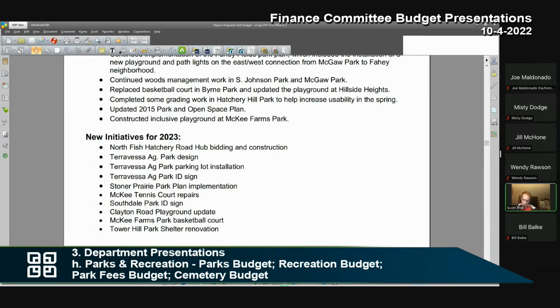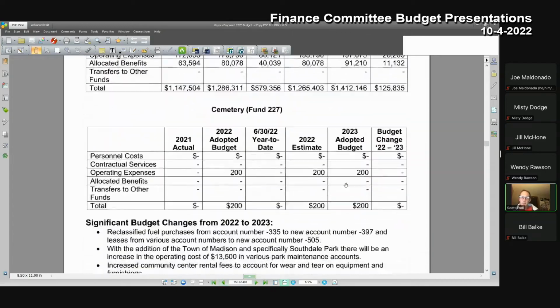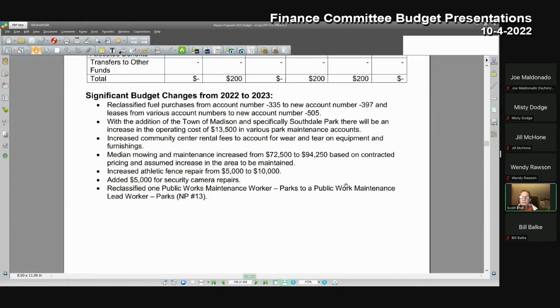So that's that. Significant budget changes with the town of Madison being absorbed. Basically, it's the Southdale operational expenses that we've got included in the budget for $13,500. We are looking to potentially increase the community center rental fees. We're in need of replacement of some equipment there, so it's only natural that we would try to recoup some of that equipment expense through additional revenue of the renters who utilize the facility.